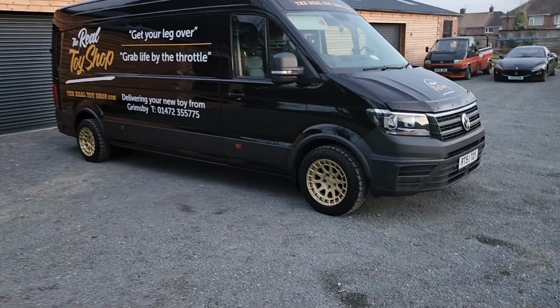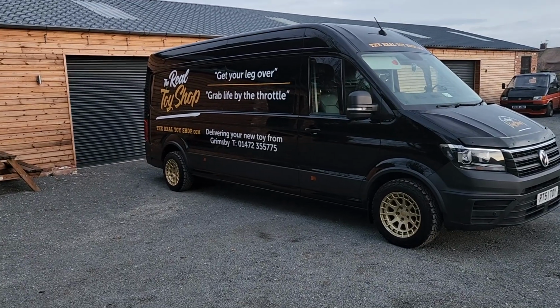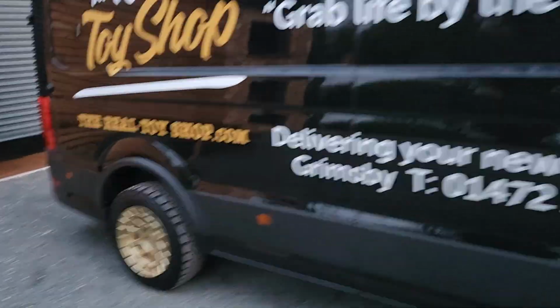Van's looking good today. Last week was a little bit embarrassing because it looked like a bit of a pig hole, to be quite honest. Which goes with the theme that this was actually a pig shed. So we'll have a look in the van, see how it works. Well, I think we saw it last week, but hey-ho.